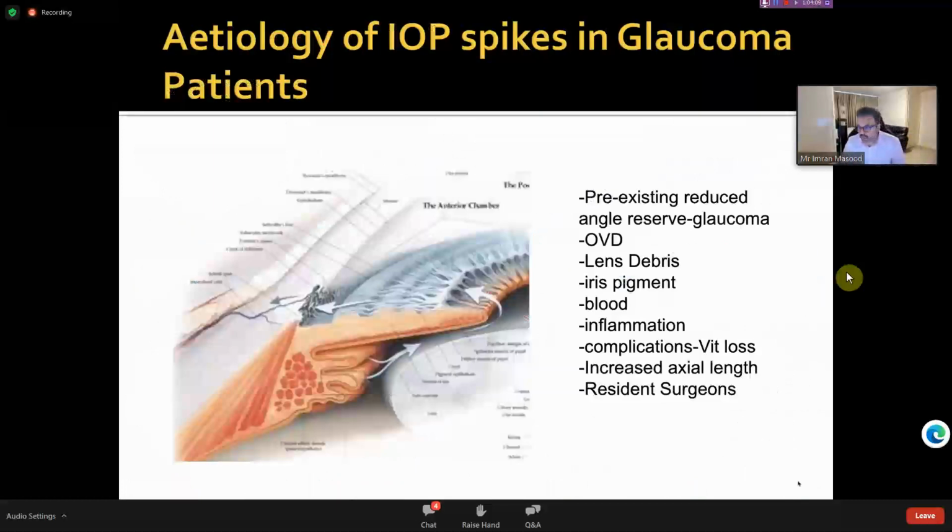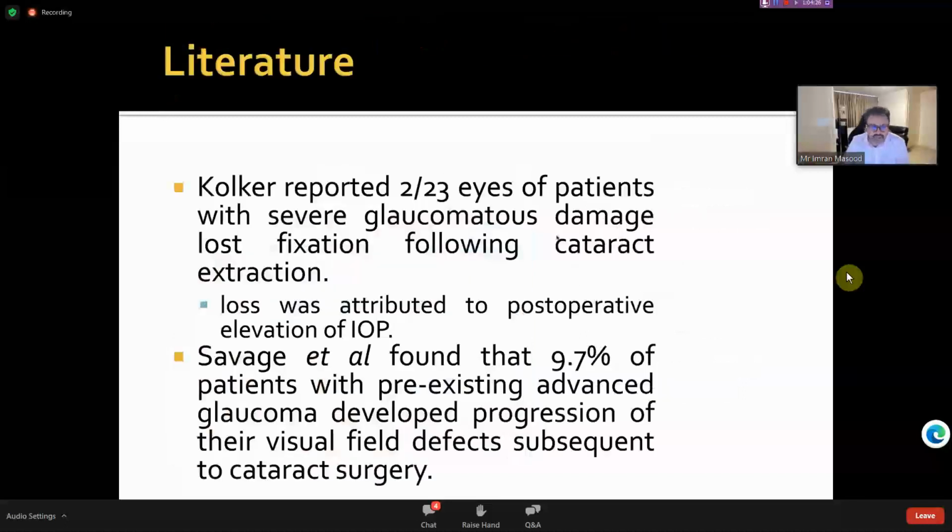So I'm just going to talk briefly now about IOP spikes in glaucoma patients. So these are the reasons for IOP spikes here. And as Peter Shah said, pre-existing reduced angle reserve is quite an important point, but also OVD, lens debris, iris pigment, and so on. Now, if you look at the literature on IOP spikes, there's not a huge amount of literature in this area, but this paper reported that 2 out of 23 patients with severe glaucomatous damage lost fixation following cataract extraction, so that's 10%.